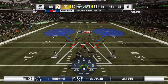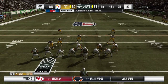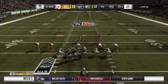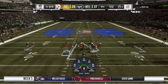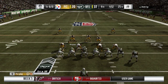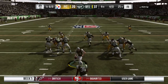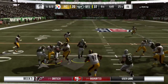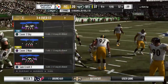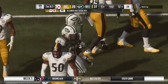Darnold going to lead the Jets up now, 1st and 10. And they'll run it here. And he'll work his way across the 30 to the 32. 7 yards on the pickup there, and it'll leave him with a 2nd and 3.